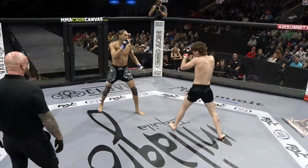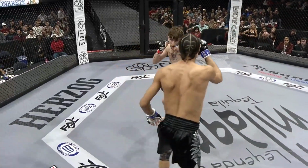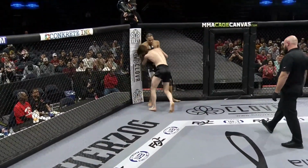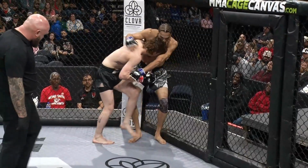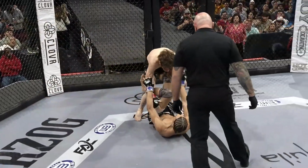Interesting to see the stance out of Kirkland. It's more of a Taekwondo bouncy stance, as I expected him to come out in a Muay Thai stance. Yeah, he's just on his toes. That's a good overhand right by Cambridge Wheeler. He likes it, and it's going to lead him to this clinch position. And we'll see if he can secure the takedown. He's going for a single leg right now. He's going to lift that up, gets him down.